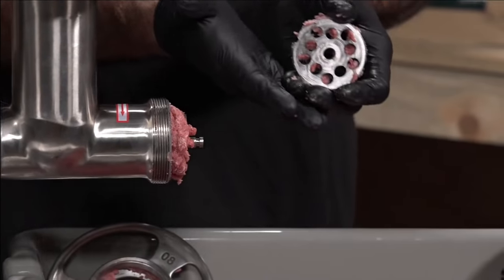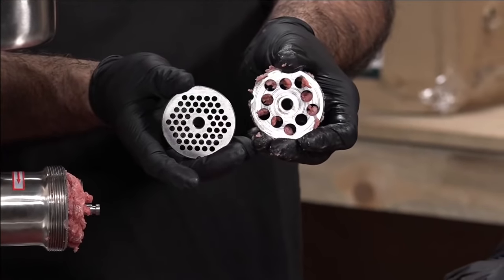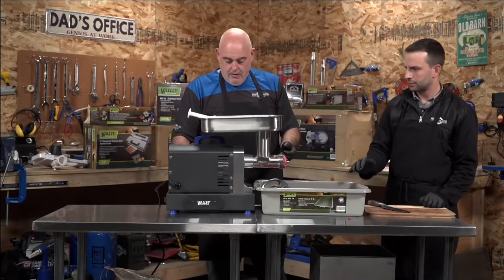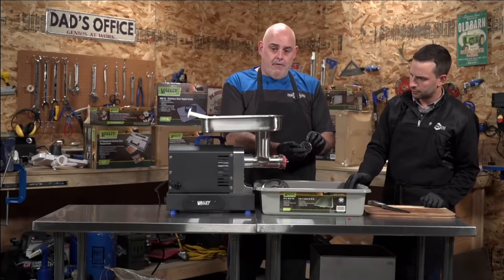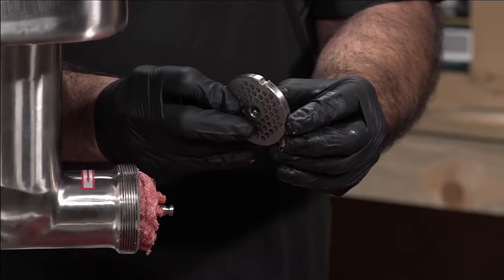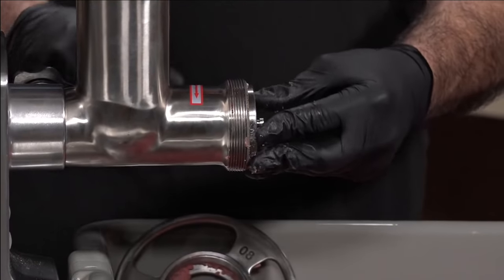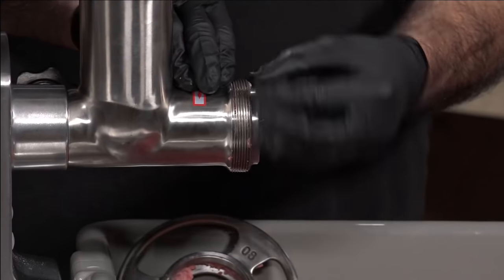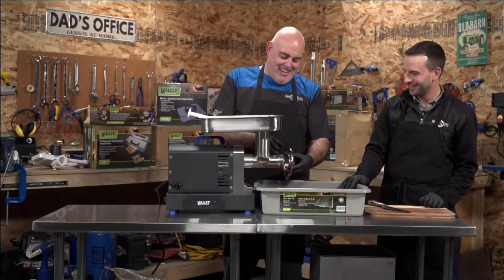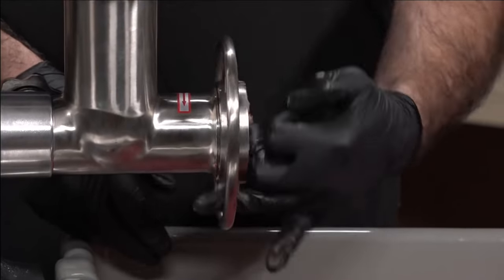So I'll clean some of that out and I'll hold that up. There we go. So that's the 8. This is the 4. So you can see the difference in coarse and then fine. I'll put that to the side. It does have a keyway on the bottom of the plate, and you can see the keyway up on the top. That faces down to the 6 o'clock position. It locks into place here. My hands are a little slippery. It just locks in like a glove. And then we put the collar back on, the retaining ring. And we do it again.